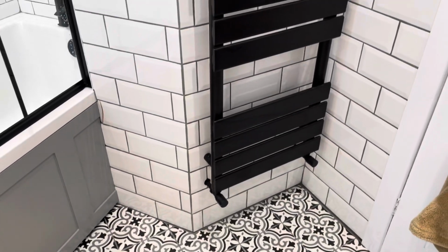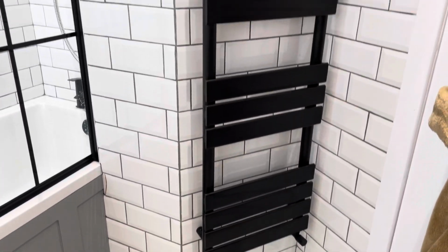They're called duck boards actually, and it looks like a pallet, but they're really nice. You can get oval shaped ones.